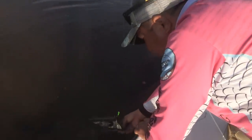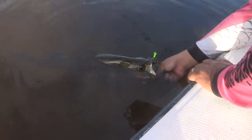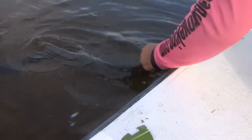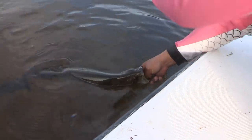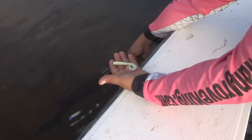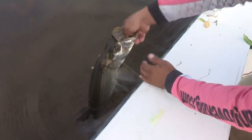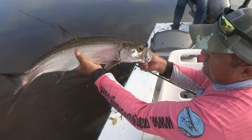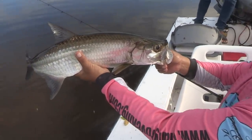We catch the baby tarpon, the juvenile tarpon, with a spinning rod, baitcasting, spin casting, and fly fishing, no problem. In this moment, this baby is caught with Yamamoto lures and a jig head. The Yamamoto is very, very good. Very beautiful baby tarpon from Campeche, Mexico. Very nice, you know?